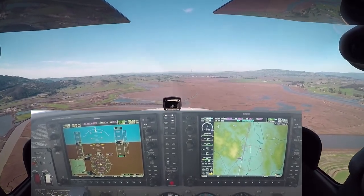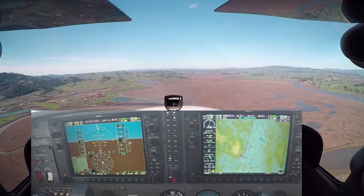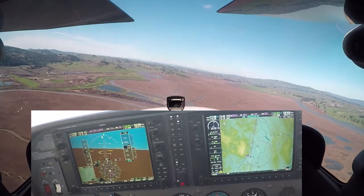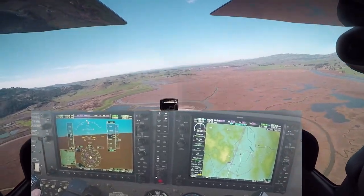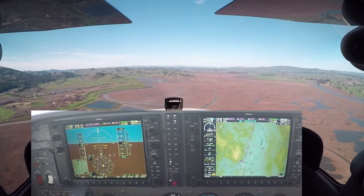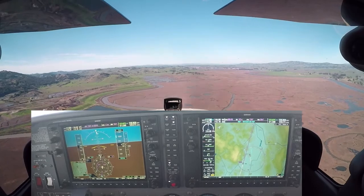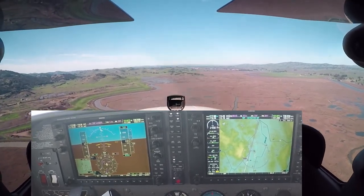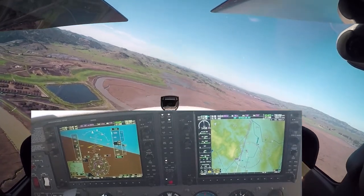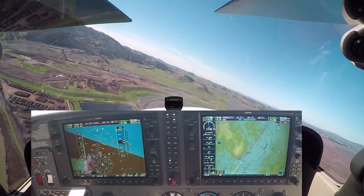Right, mixture's rich. Speed checked, flaps 10. So notice we had a pretty busy pattern. We kind of survived that. Now we're back to having the whole airport to ourselves. Airport. Tracy? Copy. Good ear.